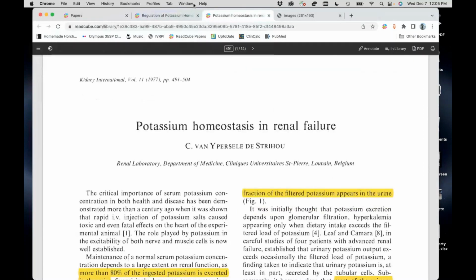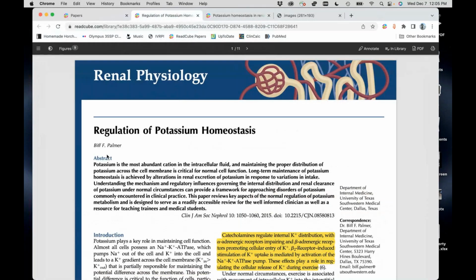I think we'll probably spend most of our time focusing on this paper, and that should be okay because, you know what? We have a lot to get through. This is a pretty big paper talking about potassium physiology and regulation. So let's dive into it. Anybody have any questions from the reading that you want to jump to first?